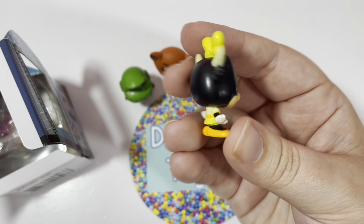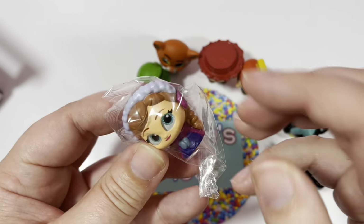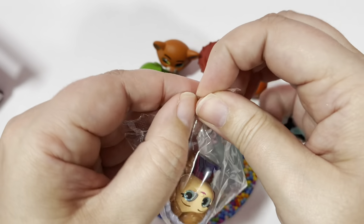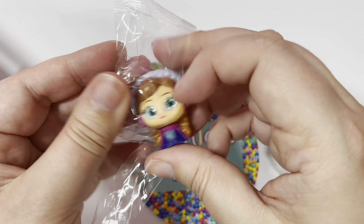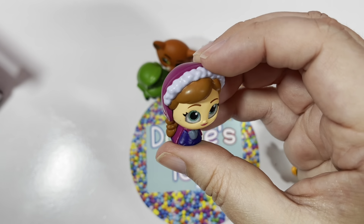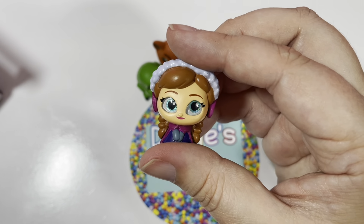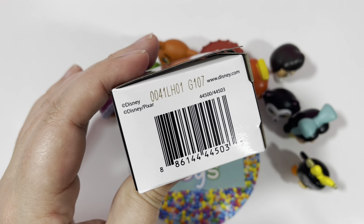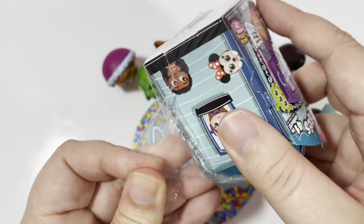And there's her back. And our next piece is, we got Anna from Frozen, of course. And there she is. So I really love Anna because I really love her headpiece and I love that she has the braids going down her back. So if you're looking for Anna or Clarabelle Cow, that is the code you're gonna be looking for. Here is box number 5.